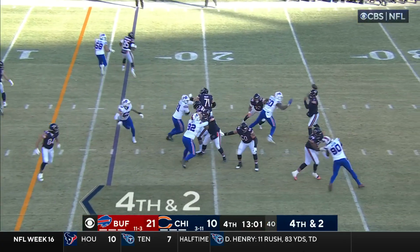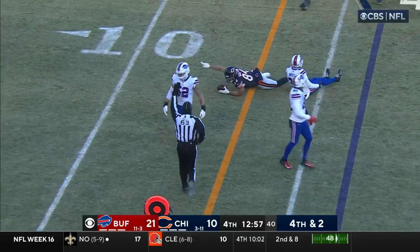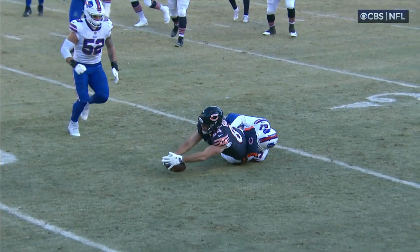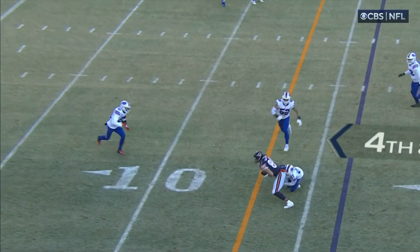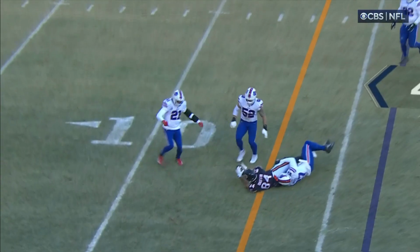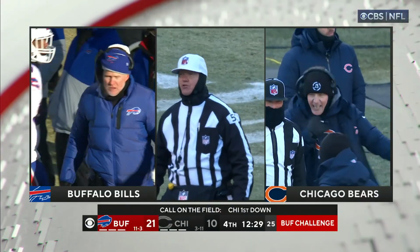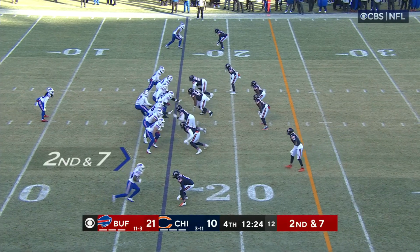4th and 2, Fields going to throw it, and that is complete. Complete to Ryan Griffin, the tight end. Well, that was a really good job by White to just stop his momentum and pull him backwards. Again, he doesn't know exactly where he is on the field, but every single inch counts. After review, the runner is short of the first down. Strong to quite strong.